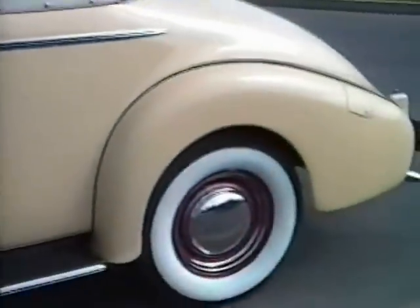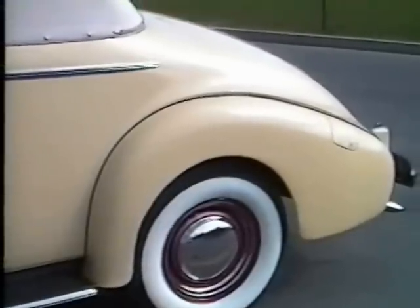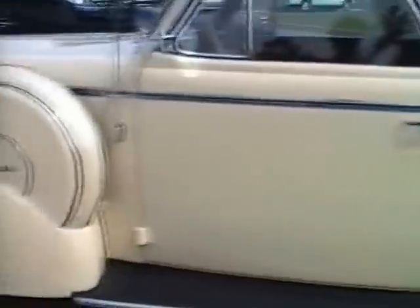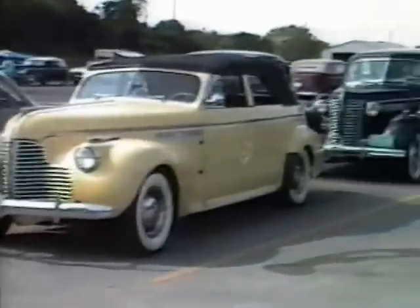Just a gorgeous car. I personally have a Woody of this vintage, a 1940 estate wagon, which is the first Buick estate wagon. Quite a rare car. Here's a 40 four-door convertible.